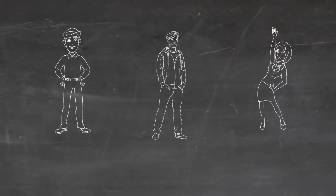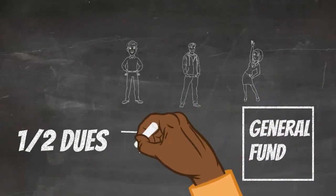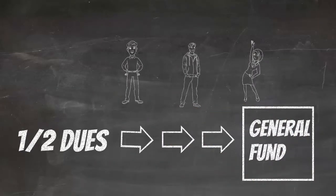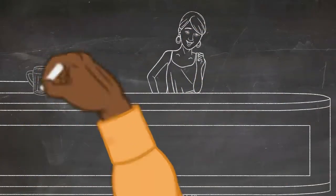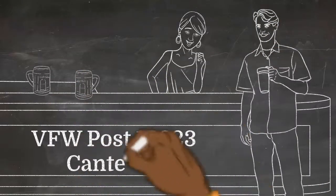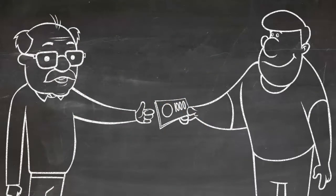There are several ways we get our money for the general fund. Remember when we talked about membership dues? Well, after we take out the 75 cents for per capita tax, the remainder is split and 1/2 goes into the general fund. Another way we get money for the general fund is from the post canteen. Currently, the canteen is rebuilding its own fund. But, once it reaches its goal, then canteen profits can be placed into the general fund. Donations are also an acceptable way we can add money to this fund. So, if you are feeling generous, talk to the Quartermaster.